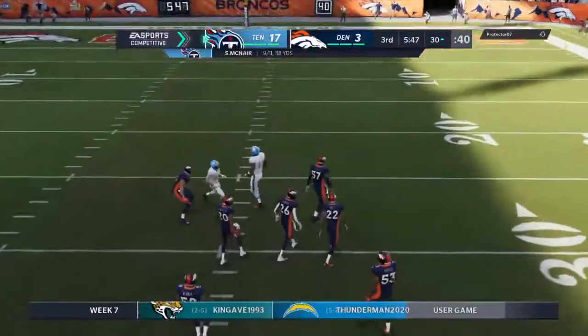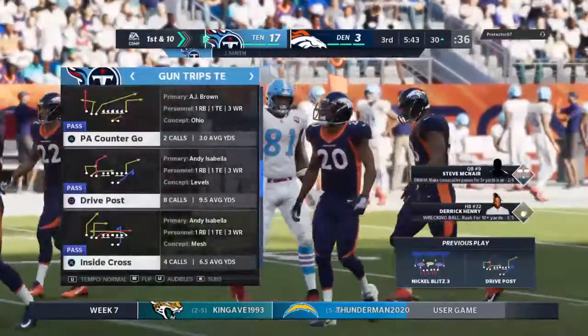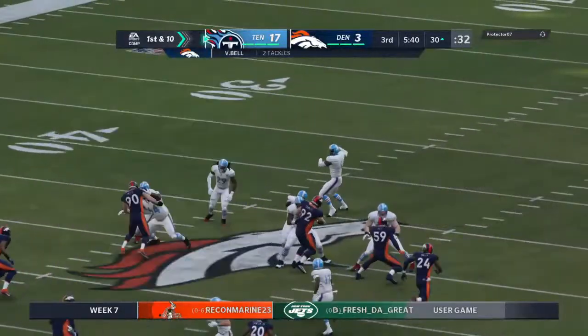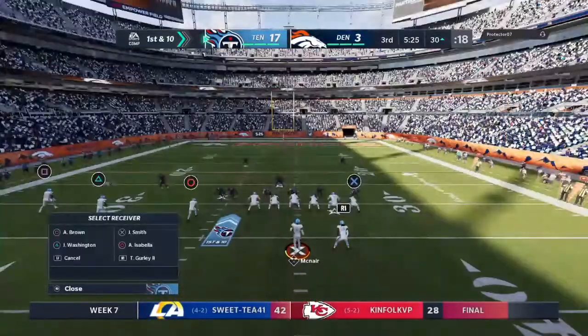Looking middle, and that's complete. And this is going to be another first down as they'll make the tackle at the Broncos 30. It's a pickup of 16 there, and it'll lead to a new set of downs. So 1st and 10 now from the 30.